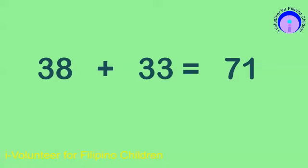38 plus 33 is equal to 71. I repeat, 38 plus 33 is equal to 71.